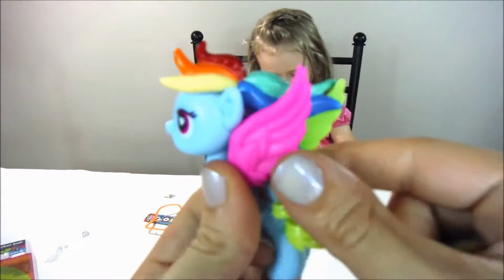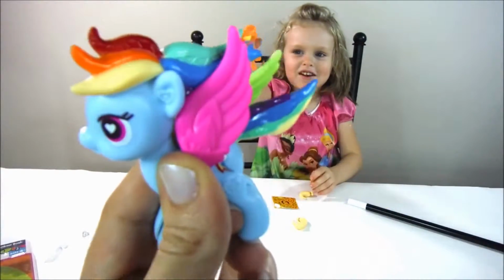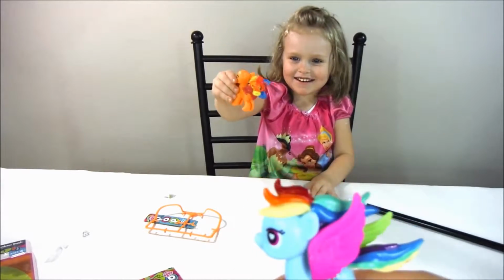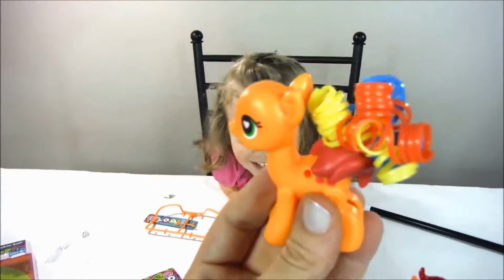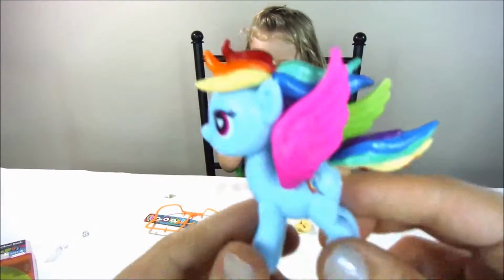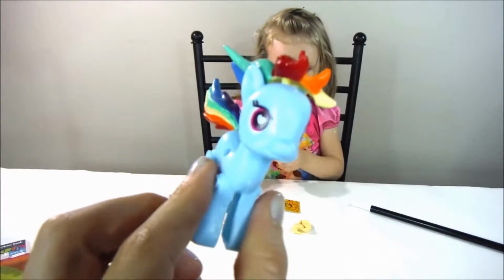And then if you don't want this tail and you want to match her hair, they have this. Wow, Applejack looks like a little bit of Rainbow Dash, doesn't she? Let's show the boys and girls. Look at that. That's so funny. Alright, and if you don't want the wings, you can always take them off and she can just look like a regular pony.